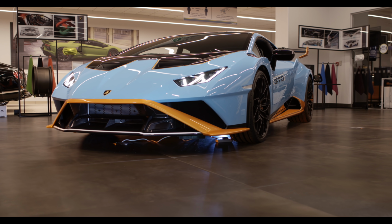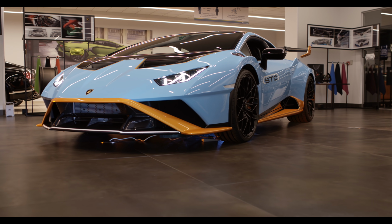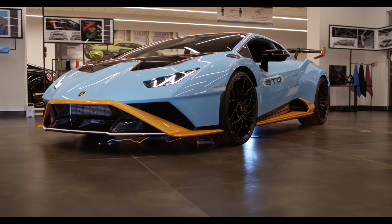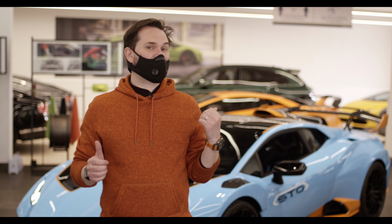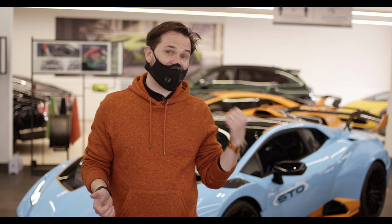There you have it, Lamborghini Huracan STO. The price, about £217,000 plus taxes, which is a lot, but for a car that's this focused on setting lap records, it should be worth it. And considering the Performante managed to set a Nürburgring lap record, I have high expectations that this is going to do something similar.